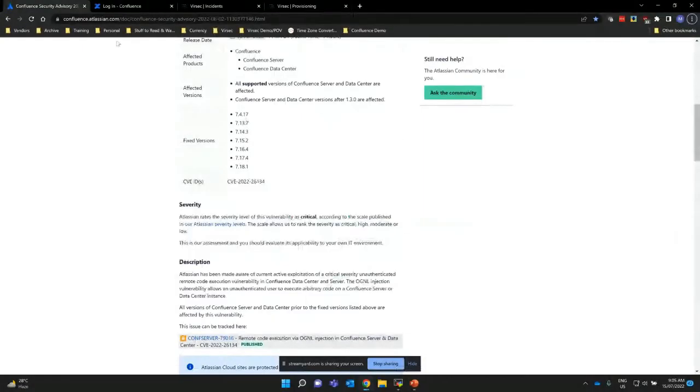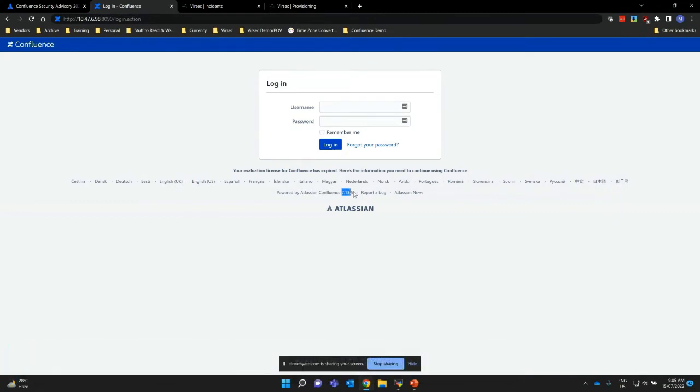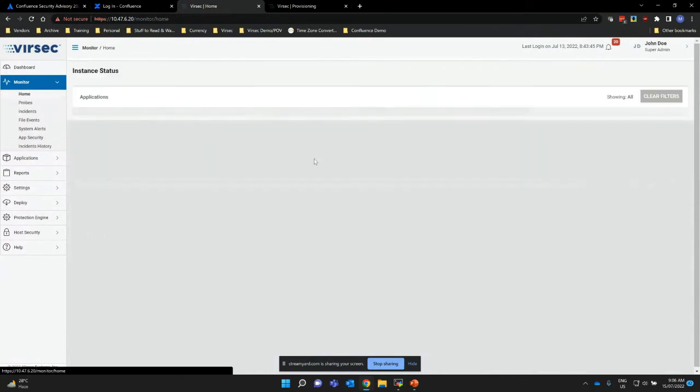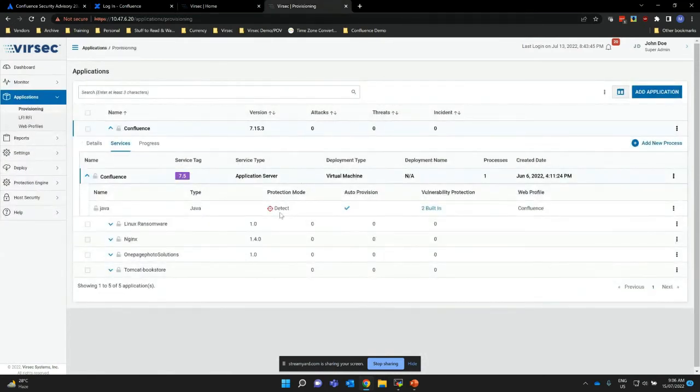Now just jumping into a demo to take you through this specific vulnerability. We have a demo Confluence system here. It's running version 7.13.5, which is a vulnerable version of Confluence. This system here is running at address 1047.698. And if I go across to the Virsec central management interface, what I can see here is that this system is currently protected by Virsec. To begin with, we're going to be intentionally running in detect mode on this system. We just want to see the attack actually unfold successfully.